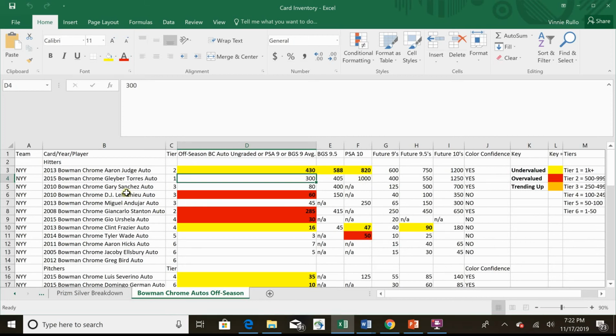On to the next guy is Gary Sanchez, 2010 Bowman Chrome auto. And he is right now $80. You might even be able to get him for 60. It just depends. But this is an ungraded version, like a PSA 9 or a BGS 9.